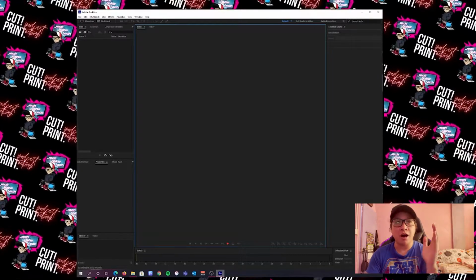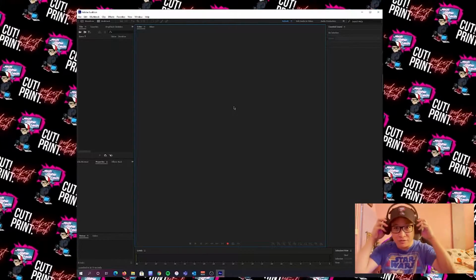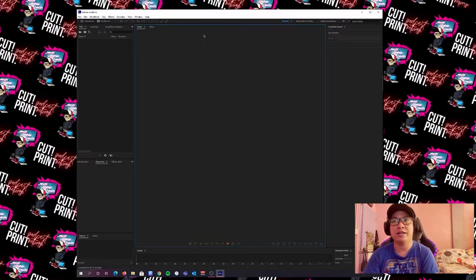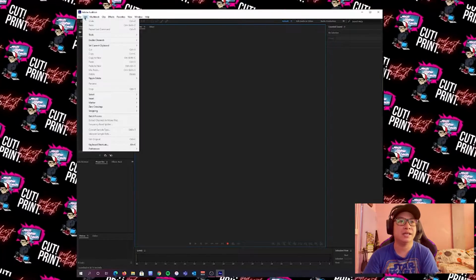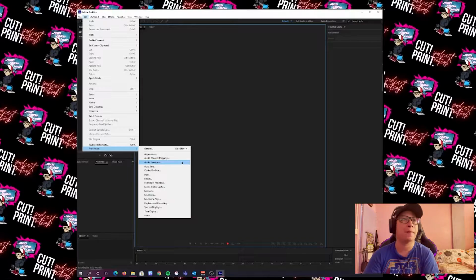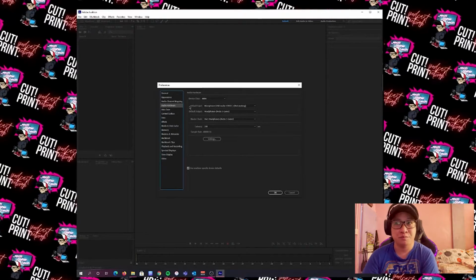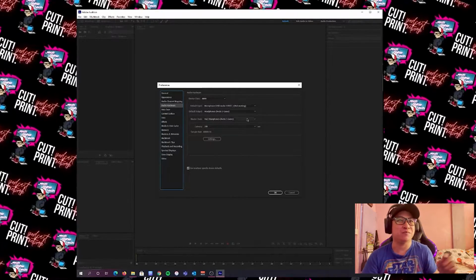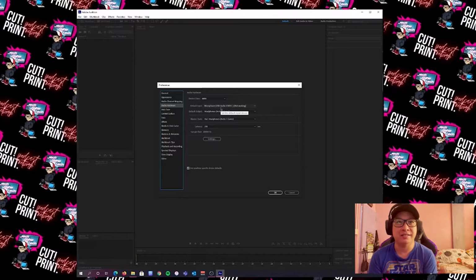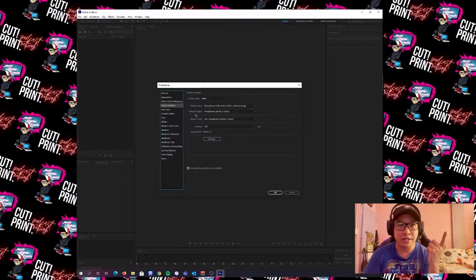So here's the interface of Adobe Audition. I'm gonna need my headset or headphones. And the first thing that I do is that I check the preferences, and then I go to audio hardware. Just wanted to make sure that the default input is what is working. So right now the microphone, it's not synced to my PC. But the important thing here is the default output, which is the headset that I am currently using.